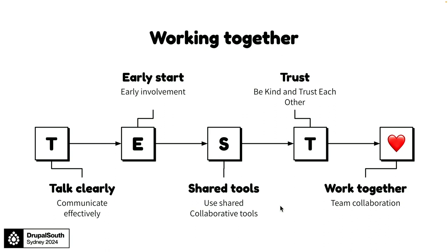So to do this, we focus on four things. It's clear communication, starting early, using tools that everyone can access, and trusting each other. Whether we are developers or testers, we are all aiming for the same thing, right? To deliver the changes safely and effectively.